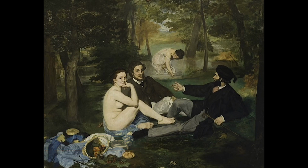Because we're still in early fall with the opportunity to enjoy warm afternoons and picnics, I thought we'd take a look at one of the most popular picnics, Edward Manet's painting entitled The Luncheon on the Grass, which you can see here on your screen.